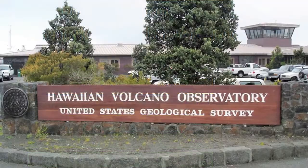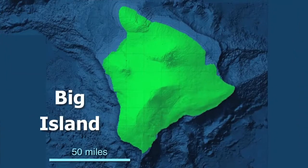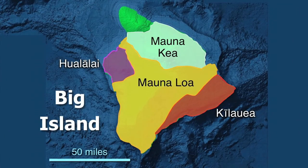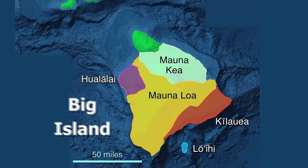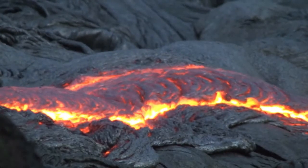So our main mission at this point is a congressionally mandated mission to monitor volcanoes in Hawaii state. There are 6 of them that are considered active. On this island above sea level, it's Kilauea, Mauna Loa, Hualalai, Mauna Kea, Loihi below the surface, and Haleakala on Maui. Kilauea is the most active of these volcanoes.